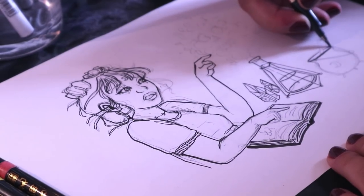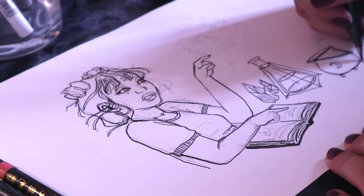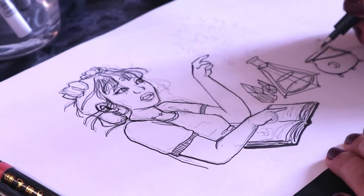So yeah, as you can see, I was drawing out the little cauldron and her crystals and everything, and that was all really fun.